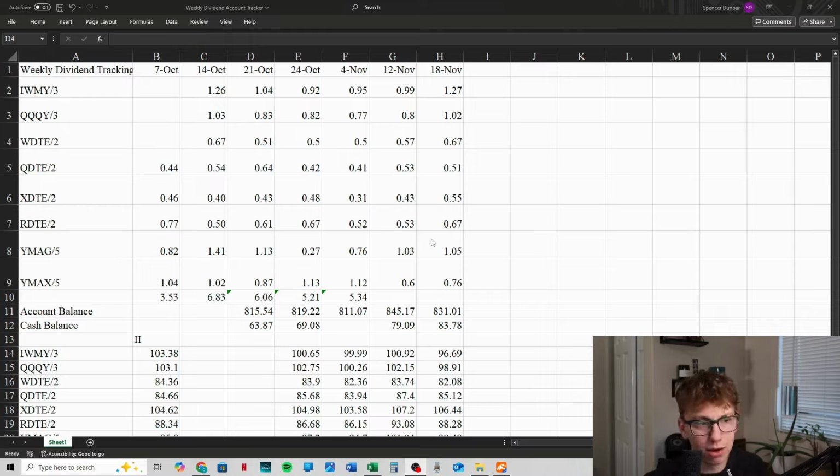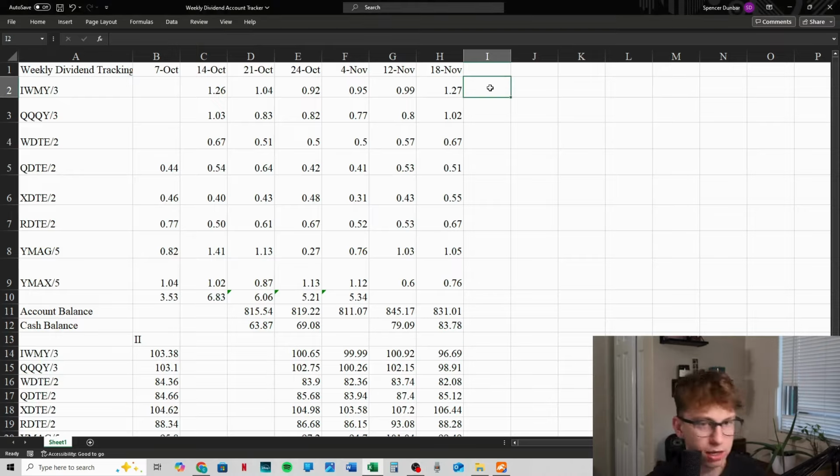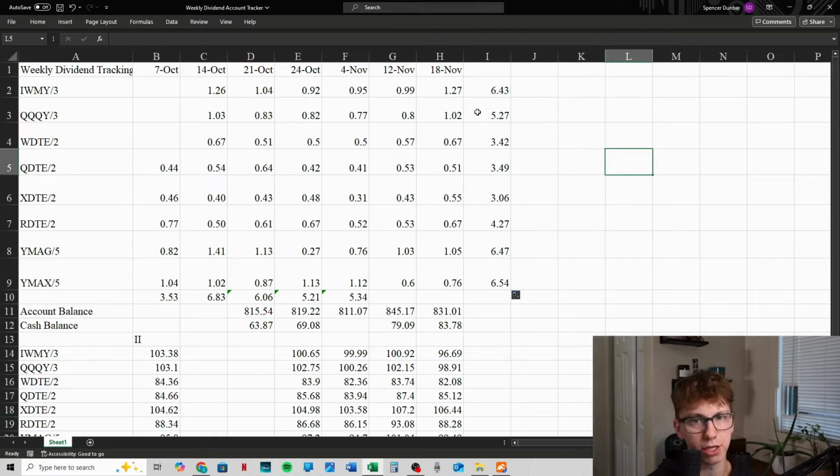And I love that. We had YMAG with a huge dividend of $1.05. Definitely, these ones are so mixed up because of how the underlying funds pay out, but still a really solid dividend. And then we had YMAX with 76 cents, a little bit on the lower side, but again, not terrible. So what we are going to do now is I'm going to hit equals, and we're going to do the combination of all of the dividends per. So we had for IWMY, it's paid $6.43 and trend downward. We see QQQY has paid $5.27 total.